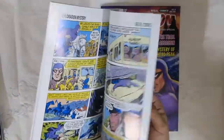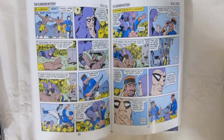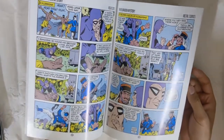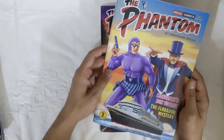So yeah, this is something very unique, and it begs the question for me, especially, if they right now have the rights to the other Falk stories or anything? So maybe we'll see a Cy Barry story finally in Regal. Who knows? We have to see.